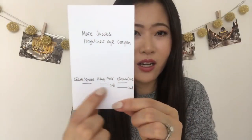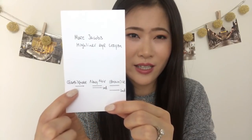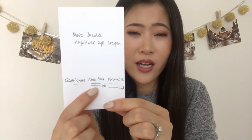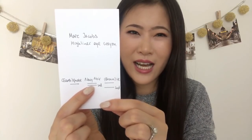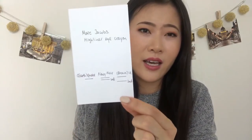You can see at the beginning, all three of them are brand new, so they all started at the same spot. And like I said, Earthquake I haven't touched. Navy Noir, I've used it just a tiny bit, and this one is Brownie, which I used a little more, so that's where I am now. And yep, that's my progress on those three pencils.